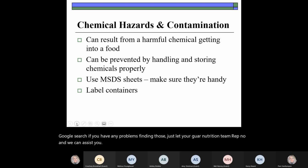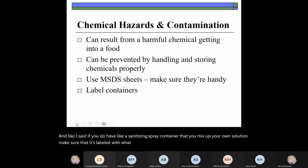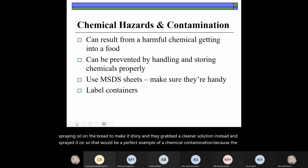And like I said, if you have a sanitizing spray container where you mix up your own solution, make sure that it's labeled with what it is. There have been examples in food service where people thought they were spraying oil on the bread to make it shiny, and they grabbed a cleaner solution instead and sprayed it on. That would be a perfect example of a chemical contamination because the bottle was not properly marked.